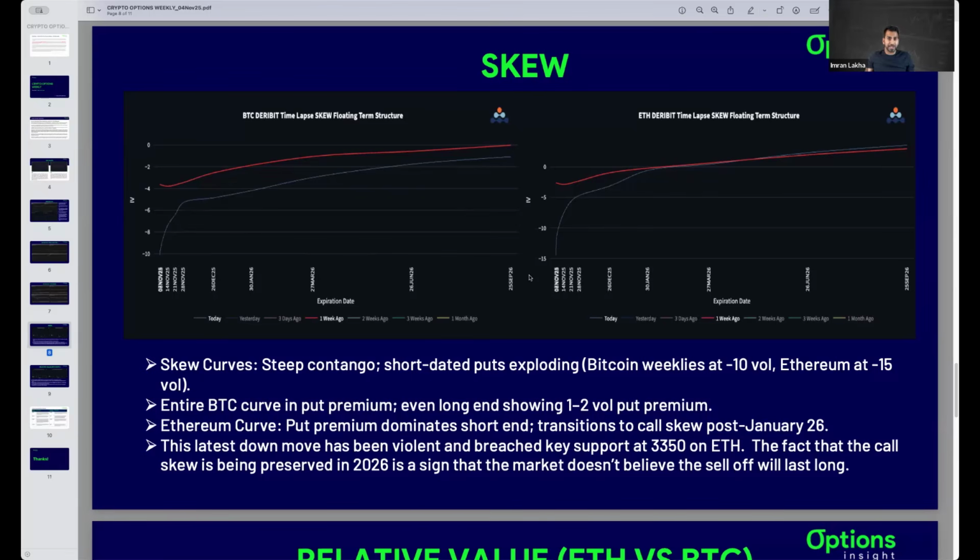So, pretty clear where people are willing to pay for protection. And that's probably because there's a lot of instos who are quite well invested in Bitcoin now and need to protect the downside. Ethereum front end going crazy, 15 vols for puts as well, but very quickly moving back into call premium. Not as quickly as it was, still getting dragged down for this year's expiry. So December there, dropping by a good few points. But as we go into January and beyond, we are back in call skew.